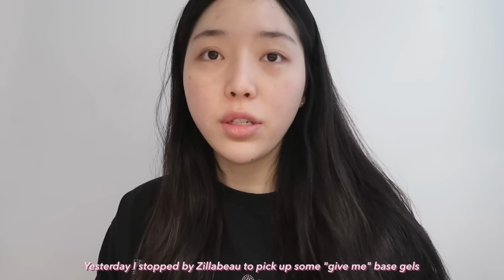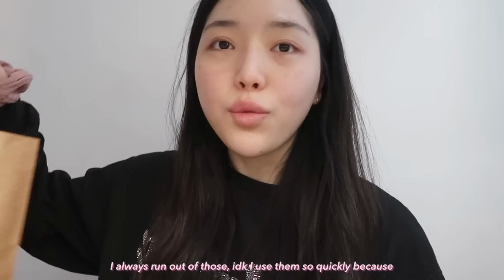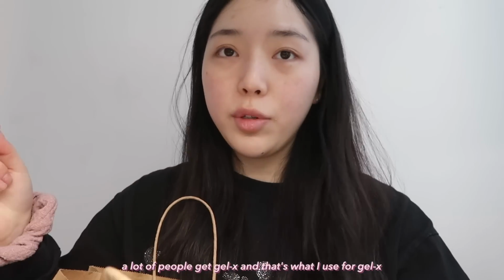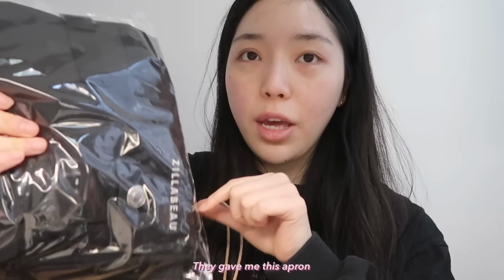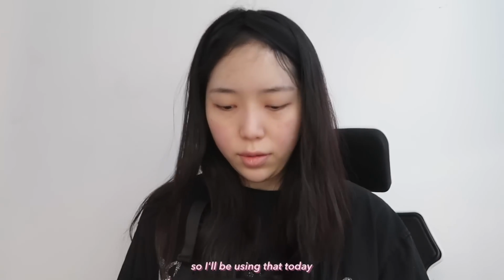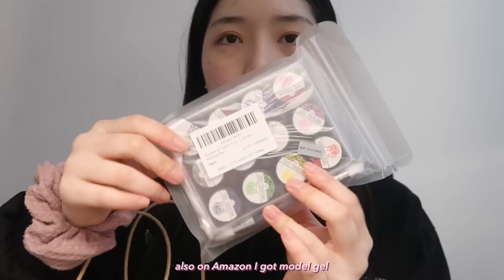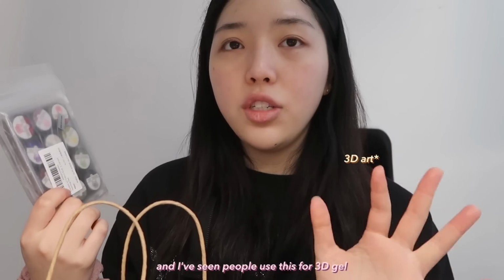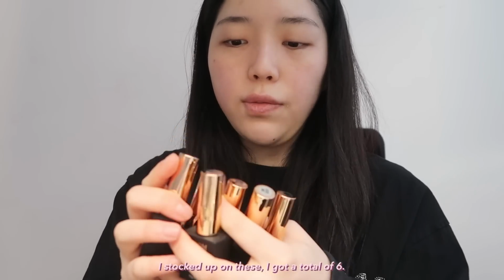Yesterday, I stopped by ZILLABEAU to pick up some Give Me base gels. I always run out of those. I use them so quickly because a lot of people get Gel X and that's what I use for Gel X. They gave me this apron, so I'll be using that today. Also on Amazon, I got like model gel and I've seen people use this for like 3D gel. I stocked up on these. I got a total of 6.